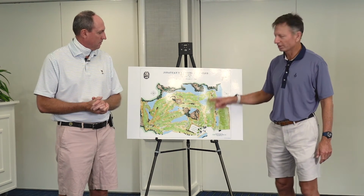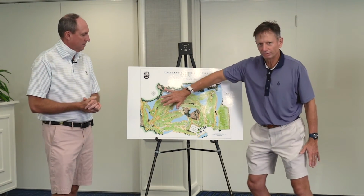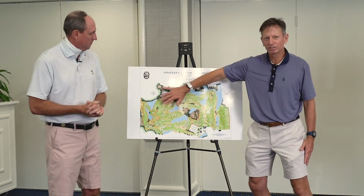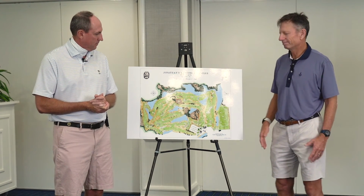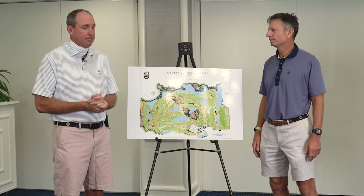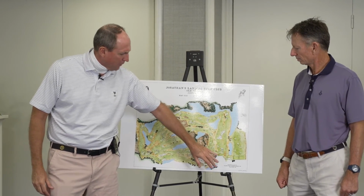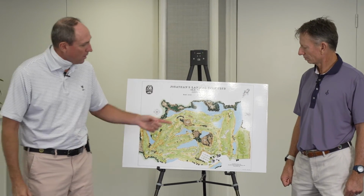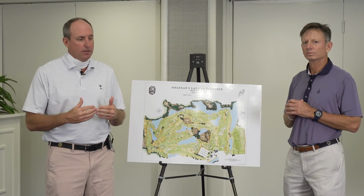You'll be able to see your friends finishing on 18 if you're playing in the afternoon. And this long view, where you'll be able to see an expansive view of all the holes, is something that you rarely see in Florida. Yeah. And one of the things that is kind of interesting is the first hole of our golf course backs up right to the first hole of the Fazio golf course. So we even have the ability to allow our golf course to utilize the first tee on the Fazio golf course as well.